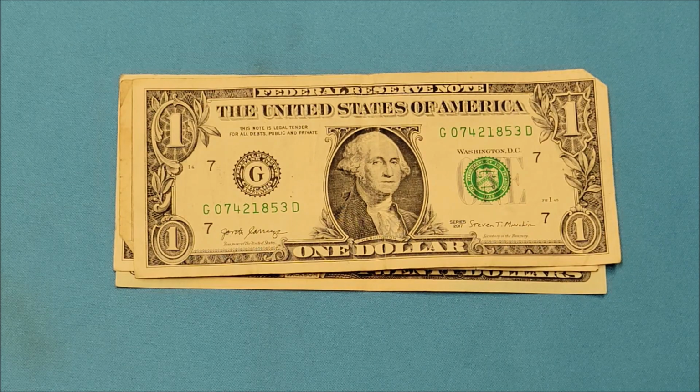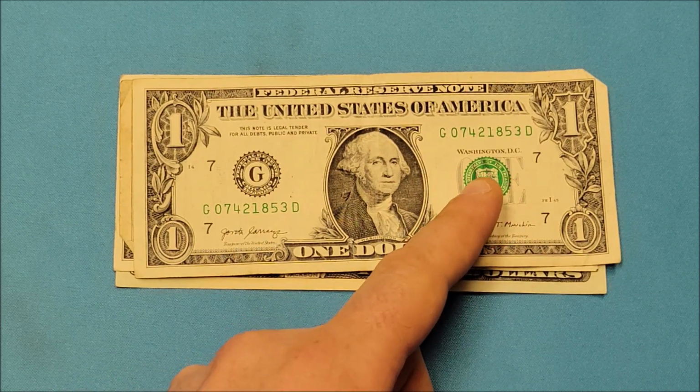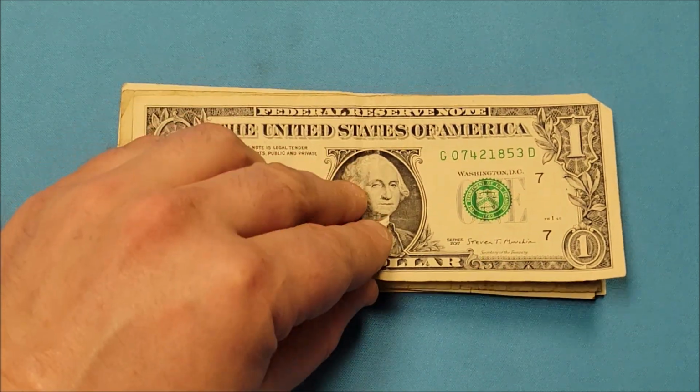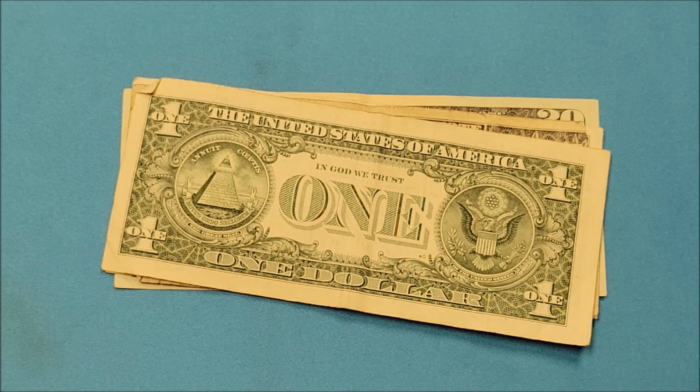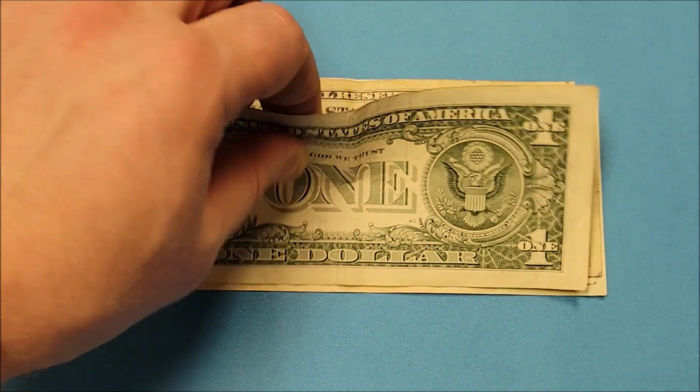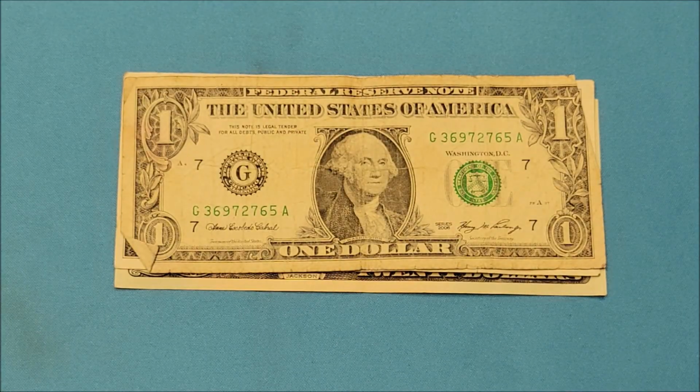And nothing in the serial number here. 2017 note, same deal. Keep an eye out for all the same nice little things. Little shift in the seal here. This will coincide with a slight shift over to the left in this case with the serial numbers. And nothing going on the back of the note that jumps out. Again, keep an eye out around the seal. Sometimes that fine detail can get blurred together.